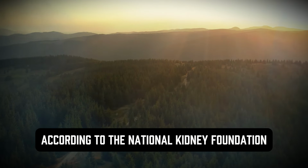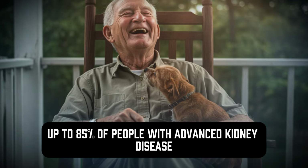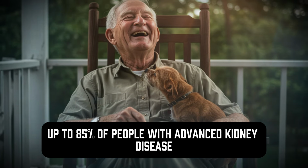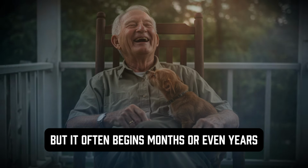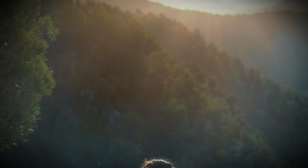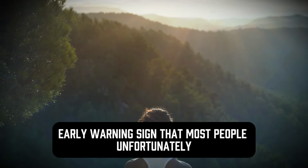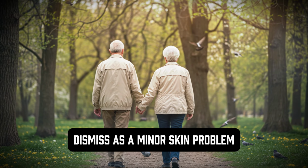According to the National Kidney Foundation, this uremic itching affects up to 85% of people with advanced kidney disease, but it often begins months or even years before other symptoms become apparent, making it a valuable early warning sign that most people unfortunately dismiss as a minor skin problem.